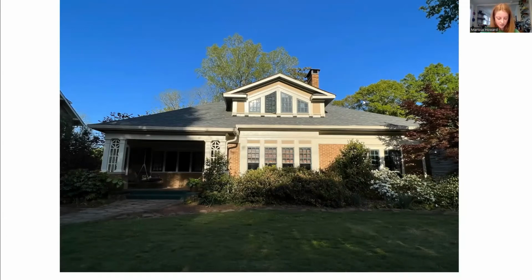So this one's 1918. And they're starting to see another particular detail in here, her trellis, which she uses as her signature for a lot of her other works.